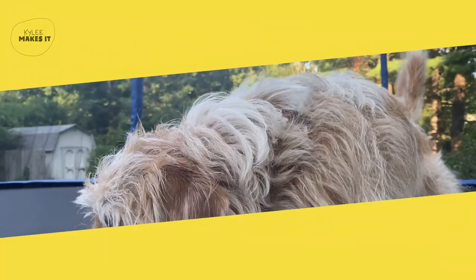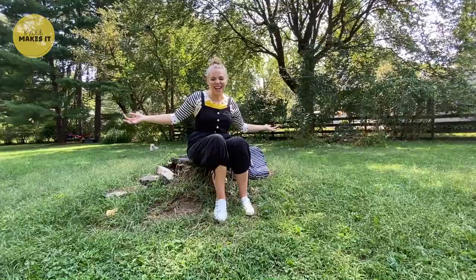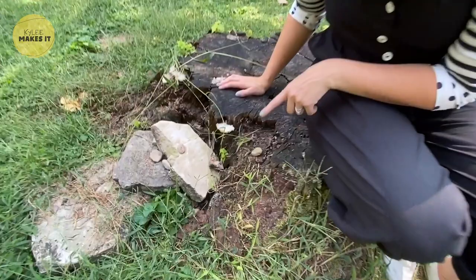I love being outside. I love everything about it. I love the wind and the trees. I love the sun. I love this stump. I love the grass. I love this bug. Come over here. Look at this awesome bug.